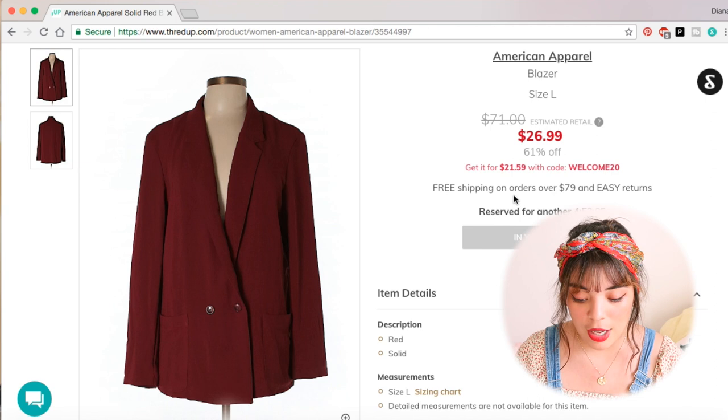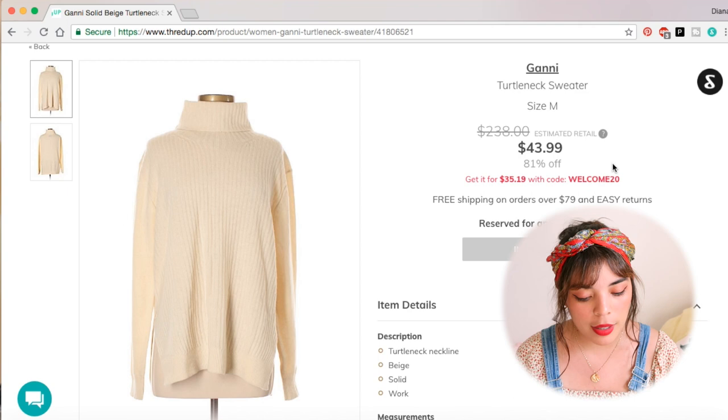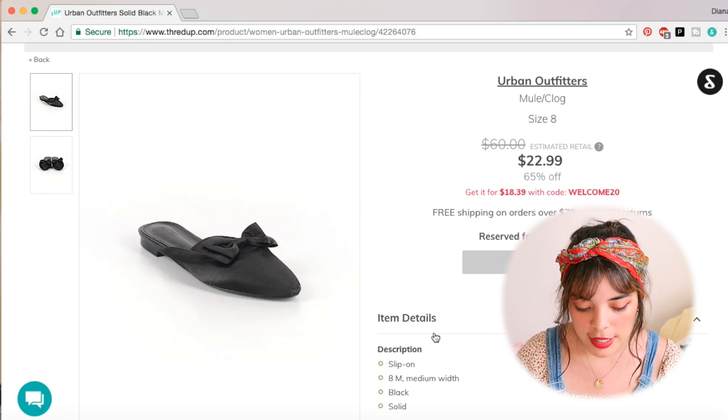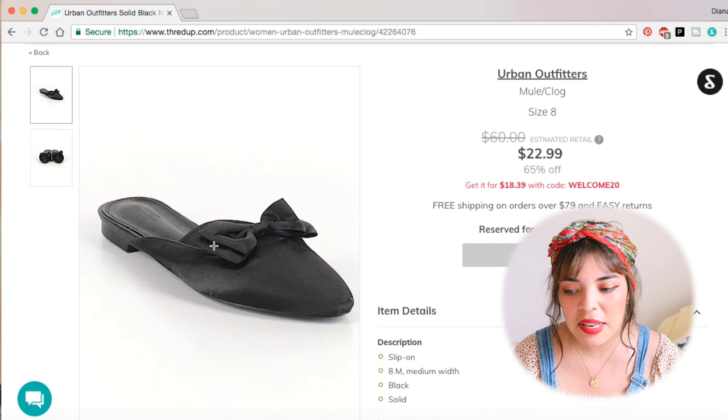This one is a turtleneck sweater, size medium, perfect to wear with a pair of jeans, just keeping it simple, keeping it classic. I have this little Urban Outfitters mule slash clog. It's a size 8 and I love the shape of the shoe. They're very simple. Just need a new pair of shoes and I feel like these would be really cute in the fall time to wear with sheer tights underneath, just to add a little bit of coverage.